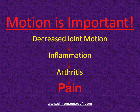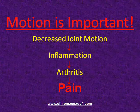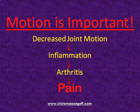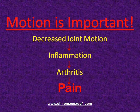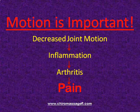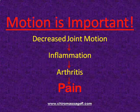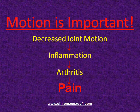When the movement of a joint is decreased, inflammation soon follows, which causes arthritis, which causes pain. As we can see, healthy joint motion is very, very important. To eliminate pain in your joints and to minimize arthritis, it is extremely important to maintain normal joint motion. Your body loves motion. You were created to move.